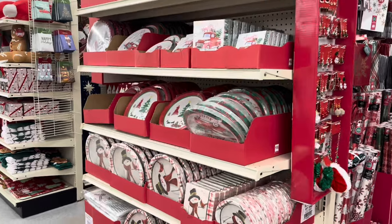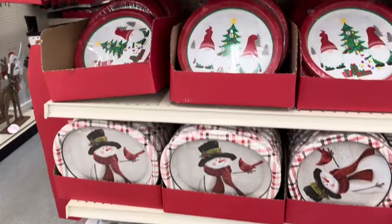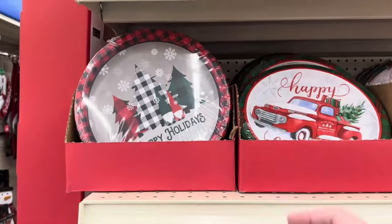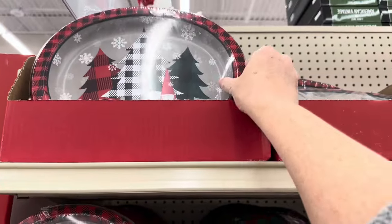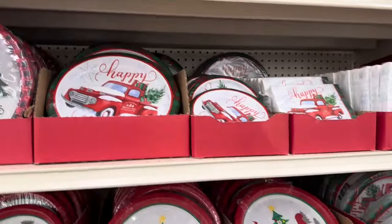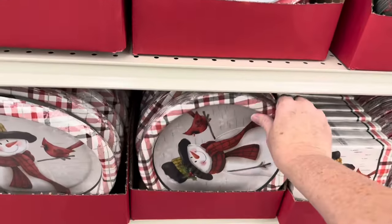Okay, you guys are gonna have to bear with me because a lot of these things I couldn't look at earlier because there was a ton of people. There still are a ton of people, but it's not as loud. But they have all of their little paperware sets. These little plates are cute. And then they have like the oblong shaped. And it looks like all of this stuff is $3.99. I like the snowman. He's cute.